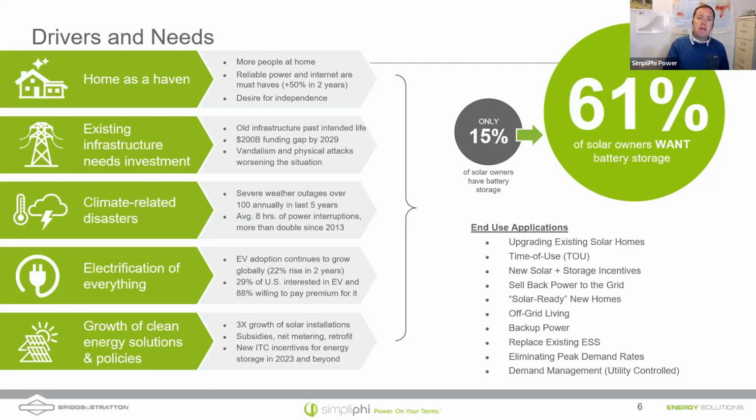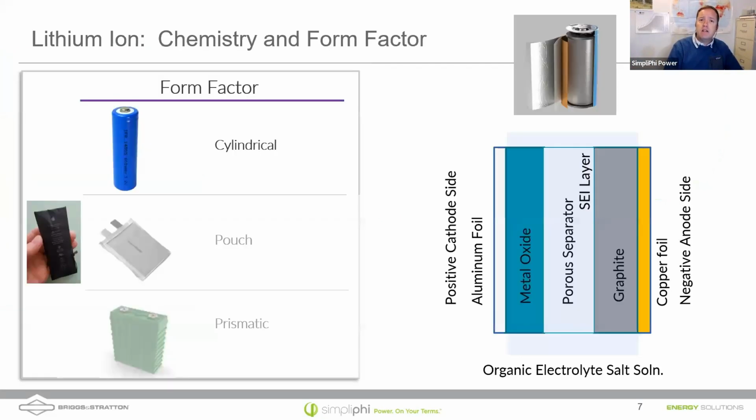Peak demand and demand management, that's more on the utility side, but again, that's going to be a growing opportunity. So I think I'm going to ask Nathan here to chime in a second. I really want to ask him, here's the question. I understand, Nathan, that we have LFP, lithium iron phosphate, as our chemistry, which is the safest of all the chemistries. And we also use a cylindrical form factor.